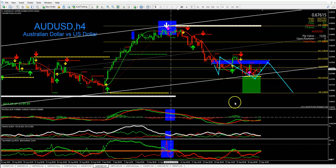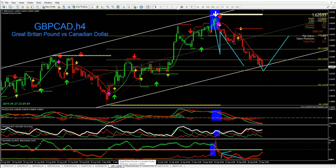Okay, so the next pair that I have for you guys is the GBP versus the Canadian. This is done on the 4 hours. So this is another great winner that we have from the previous video. Look at that. I said it was gonna drop down to our 50 Fibonacci line, and then it was gonna do a pullback, and then it was gonna take off to our 61.8, and boom, it gave us what we wanted. Another great one.